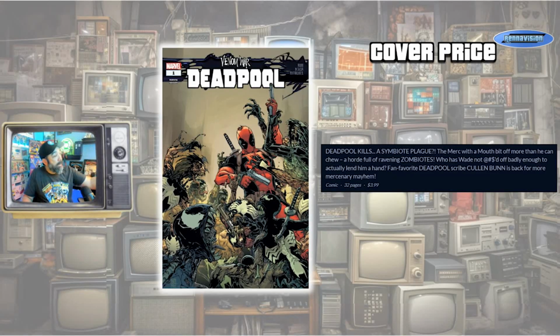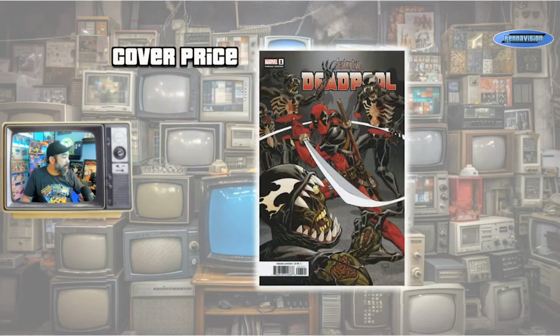But now we have a Deadpool #1 because, hey, let's take this Venom War event and market other books that feature our other popular characters. We had Spider-Man, we got Wolverine. Hey, let's throw Deadpool into the mix. So here we go. We get a Deadpool story in the midst of this Venom War. Cover A and a cover B option if you want to spend your $5-6 on this thing.